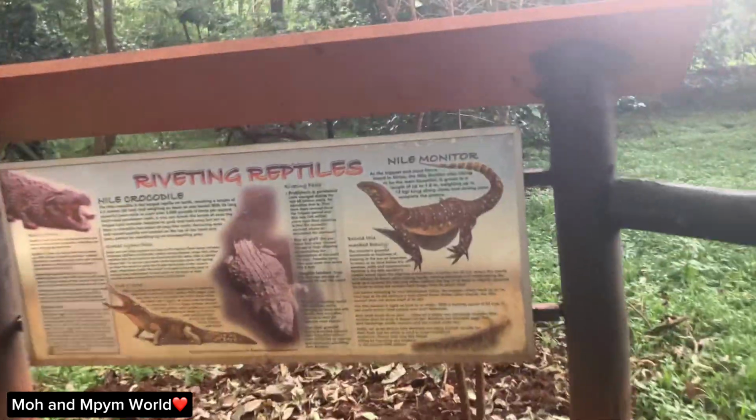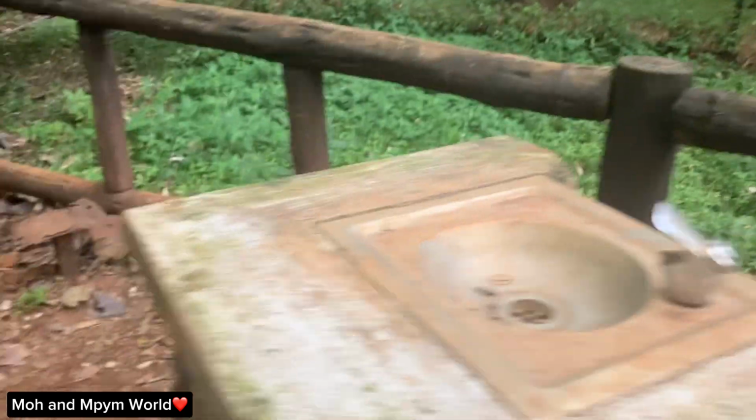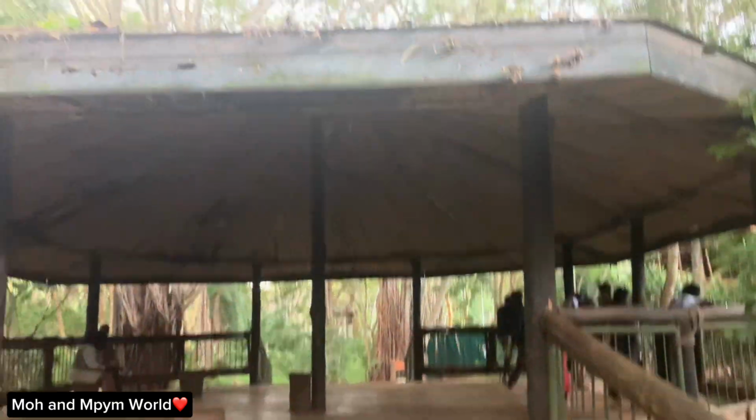Reptiles here. Male monitor, male crocodile. Monitor, I don't know what that is. You can wash your hands from there. Let's keep going. And this is how this place looks like.